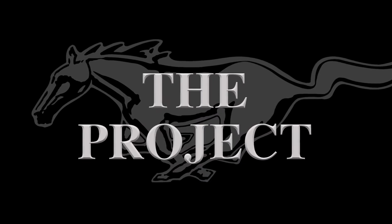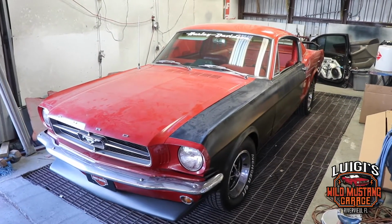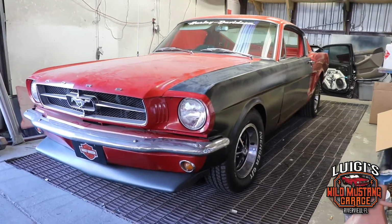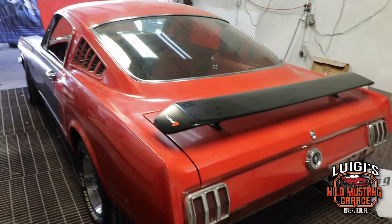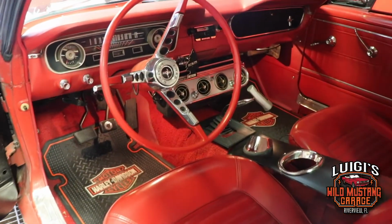We're restoring a '65 Mustang Fastback 2+2 K code. It's going to be a collaboration of many things. First, we're going to strip down the car to the bone. We're going to put it on the rotisserie, and we're going to make sure everything is correct on the car.